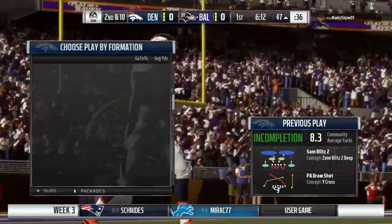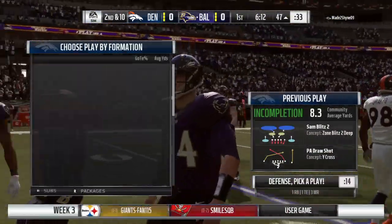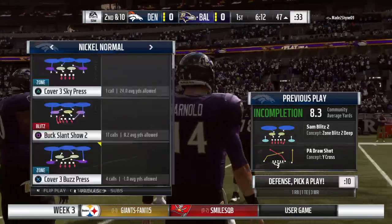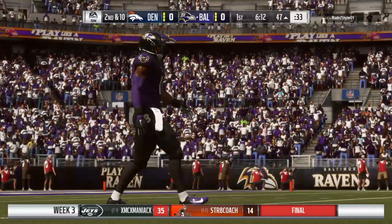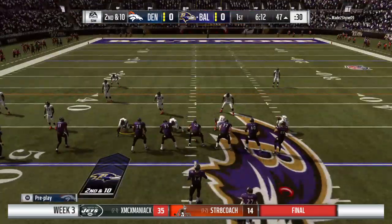Well, that certainly looked like something that they discussed all week in practice getting ready for this one. Take the big shot right out of the gate. At worst, you'll open up the defense a little bit, loosen them up, have them back on their heels. An incomplete pass on 1st down. That leads to a 2nd and 10.